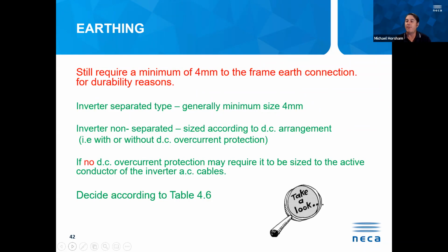You still require a minimum 4 mil earth to the frame for durability reasons. The inverter separated type is generally a minimum size of 4 mil. Inverter non-separated is sized according to the DC arrangement, example with or without DC overcurrent protection. And if no DC overcurrent protection may be required, to be sized to the active conductor of the inverter AC cables. That's according to table 4.6.